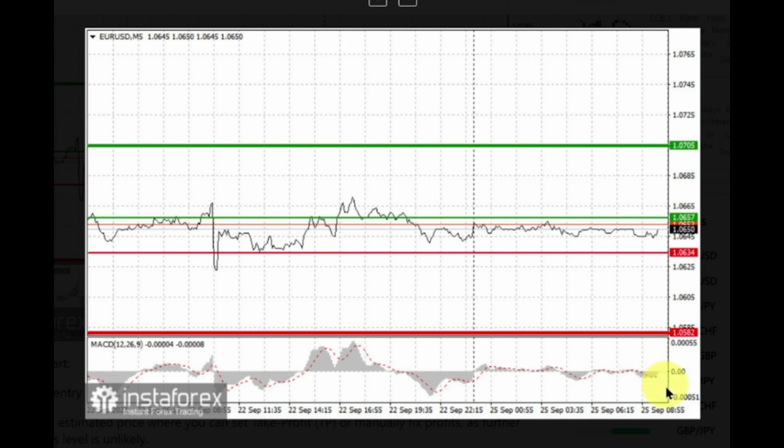Euro can also be sold after 2 consecutive price tests of 1.0657. But the MACD line should be in an overbought area this time, as only by that will the market reverse to 1.0634 and 1.0582.